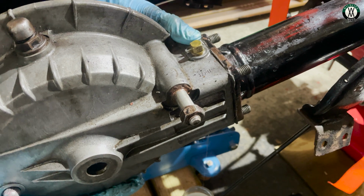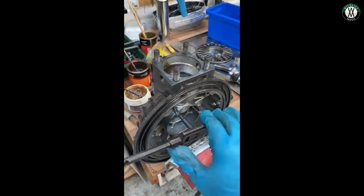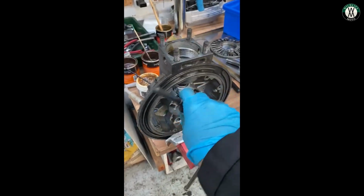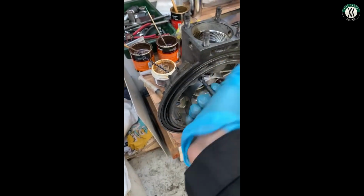So again, bearings and all that kind of stuff in the final drive all replaced, and the main body itself has been vapor blasted back to raw aluminium. Luckily, the main spline in there was all fine, so I didn't have to worry about doing that because it's quite an expensive thing to change out. So that's all still in good nick after about 58,000 miles or so.